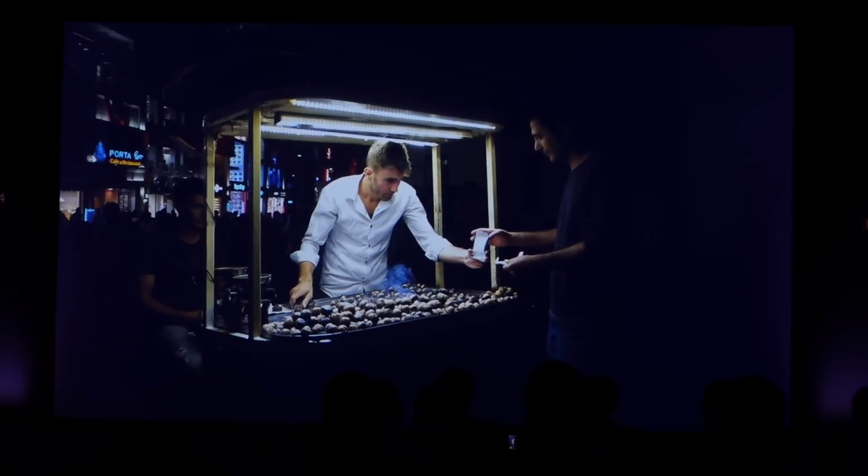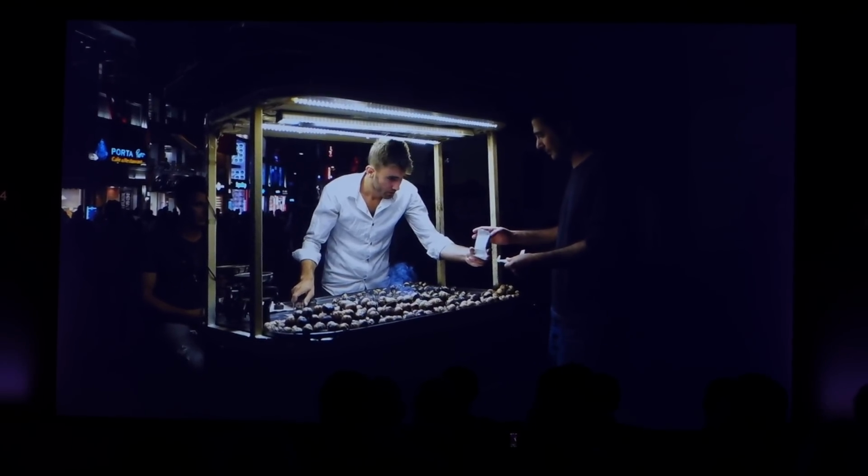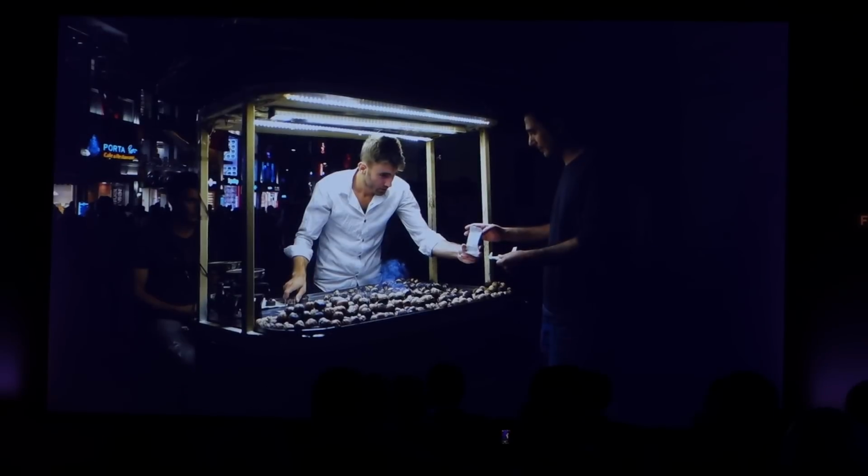Fantastic. And even in terms of picture quality, you can see in the blacks you have a lot of detail and no noise. Very good.